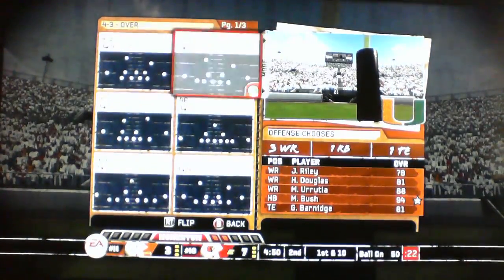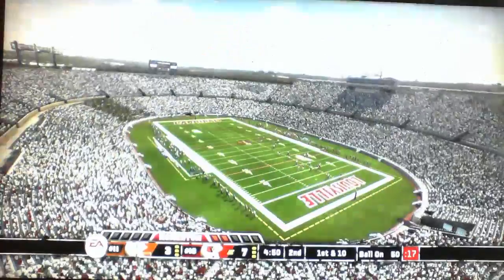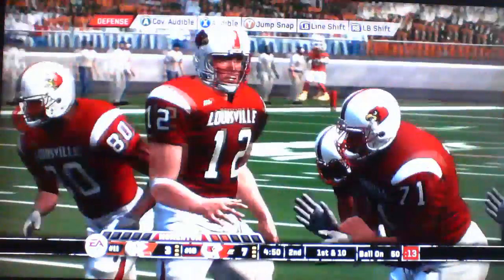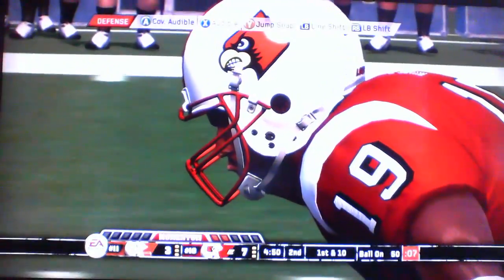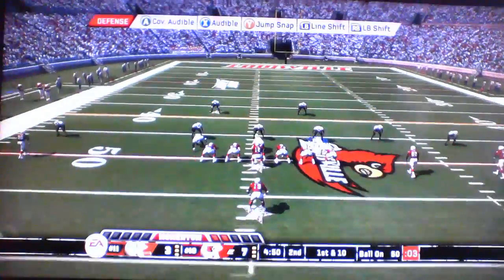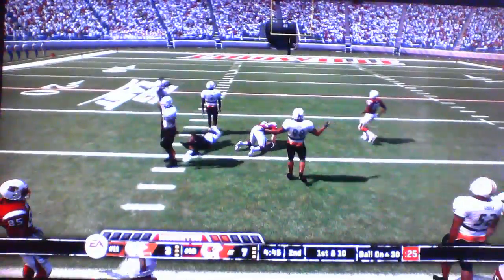Well, the punt goes all the way back to midfield now. Completely defensive game. I thought this would be a little more of a shootout. But my offense can't get shit. Their offense can't get shit. So we set it 7-3, close to halftime. Dang. I bet on the play action there.